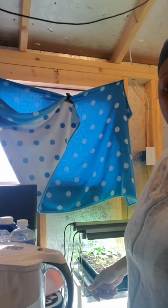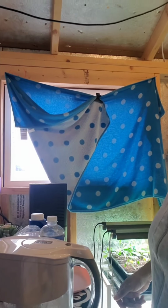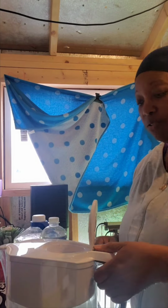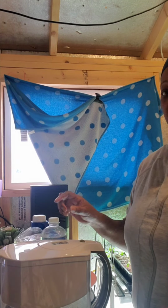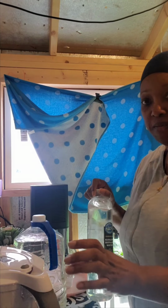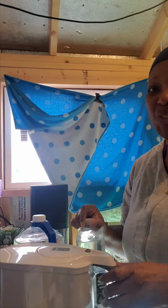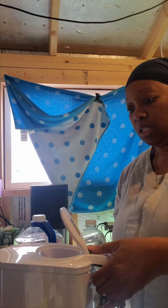Okay, it's kind of not wobbly. Anyway, so here's the waters. Here's my Brita. And here are the three waters I got from the rain barrel. See, 1, 2, 3. It's not clean, but it's not filthy dirty, but I wouldn't drink it.